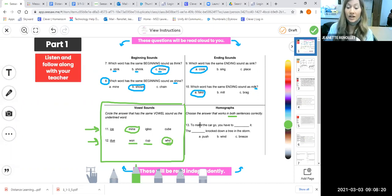When I do it, I read it with the word blank. Then I put in each word to see which word makes sense in both. To make the car go, you have to blank it. The blank knocked down a tree in the storm. To make the car go, you have to push it. That makes sense. The push knocked down a tree in the storm.